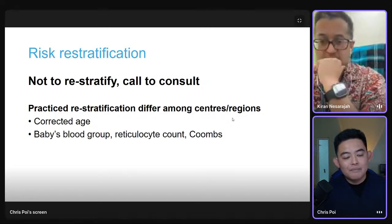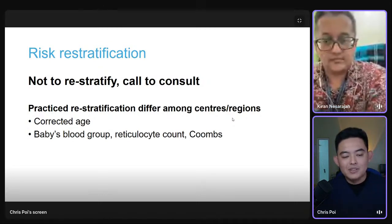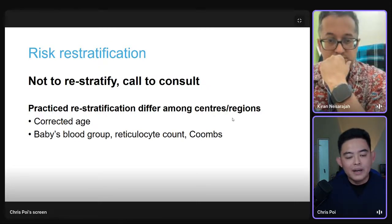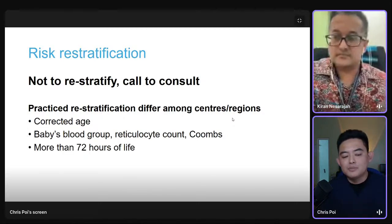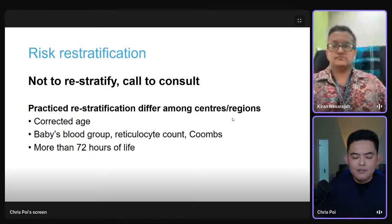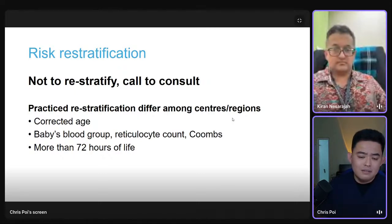The next one is to take the baby's blood group, reticulocyte counts, and Coombs. So if mother is O and baby is O, if the reticulocyte count is less than 6.5% and the Coombs is negative, then the risk of ABO incompatibility becomes rather low, and therefore you can restratify to a lower risk. And the last one is if the child is more than 72 hours of life. So ABO incompatibility usually occurs early, and if it's more than 72 hours of life and the bilirubin is not really sky high, then ABO incompatibility will be rather, what do you call?